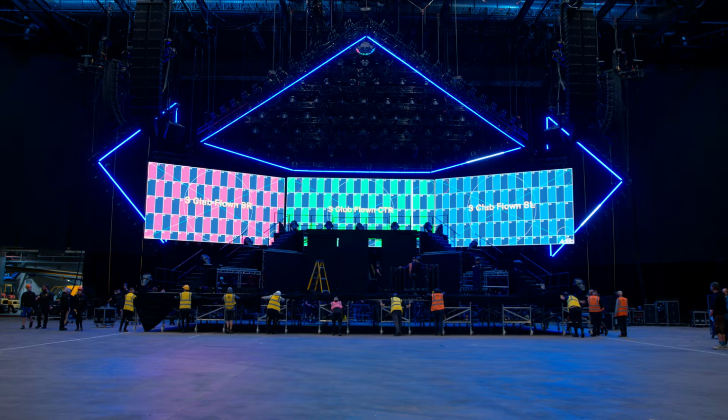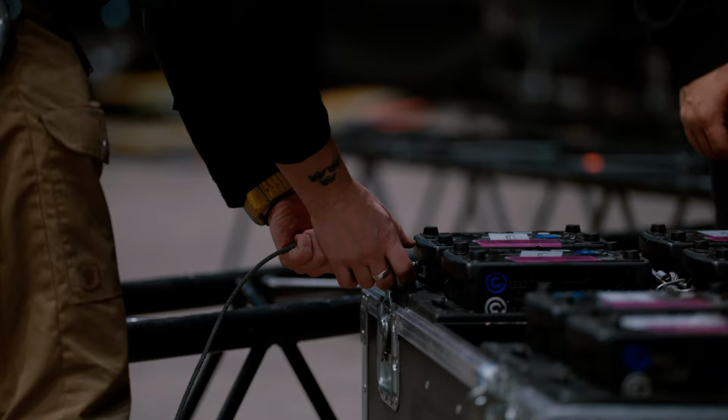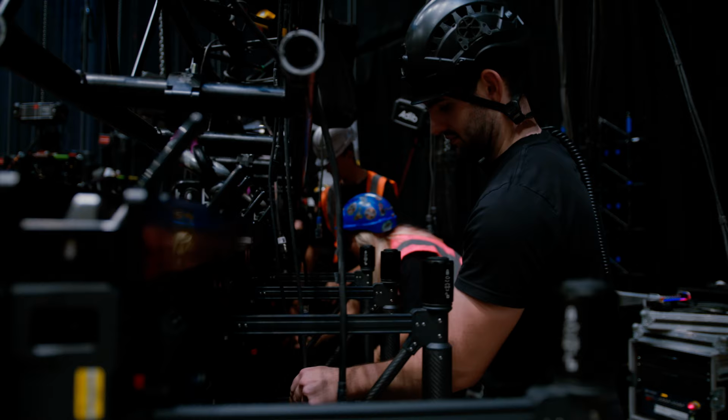Touring is all about doing the same thing every day in the same order. And once you've got to that point and you can do it, everyone knows at what time of day, where they need to be, what they need to do. So everyone just sort of flows with it.